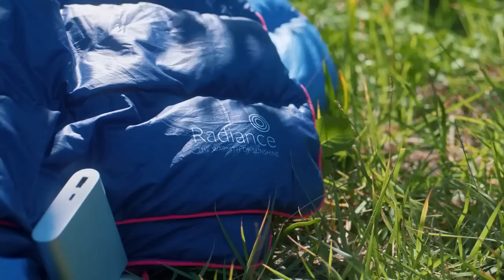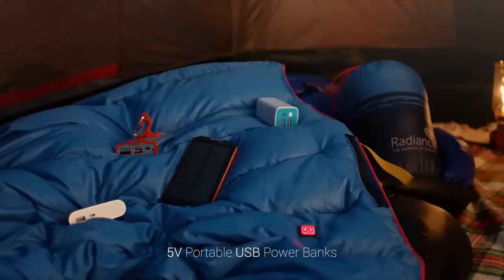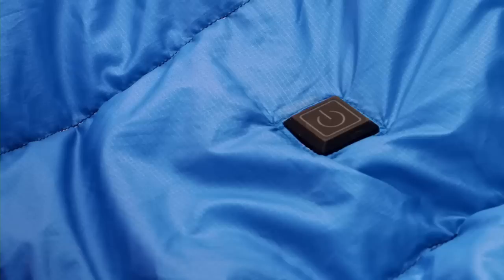The Rockin' Heated Blanket is the safest heated blanket on the market and compatible with any portable USB battery, which doesn't have to be plugged into a 110-volt or 220-volt outlet. Since 5 volts is non-hazardous low voltage, you and your children are safe from electric shock when exposed to water. You can easily adjust the temperature using the 3-level heat modes.